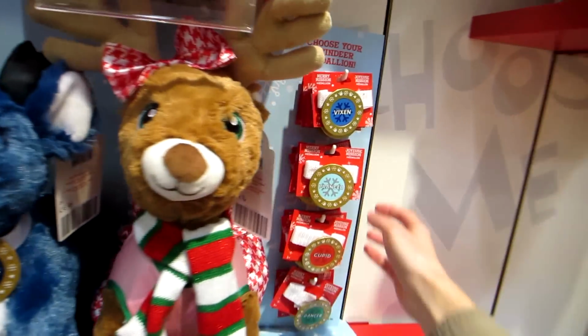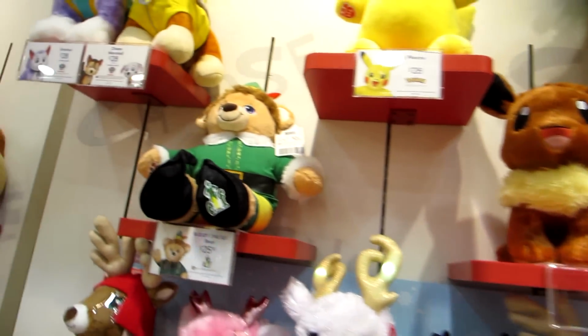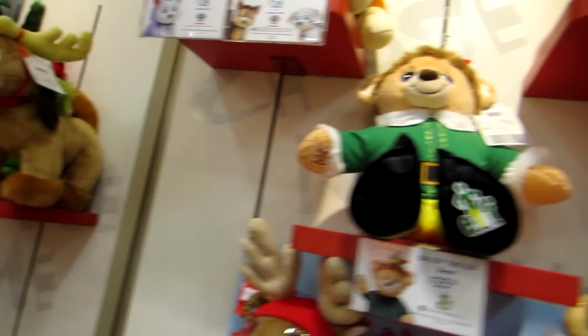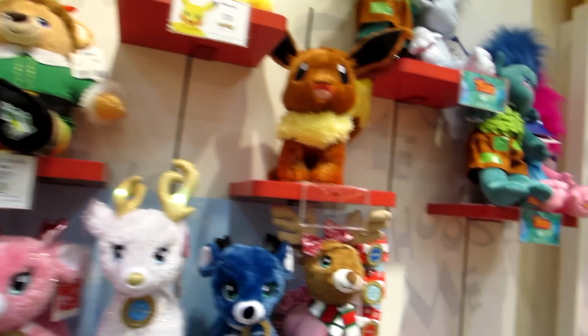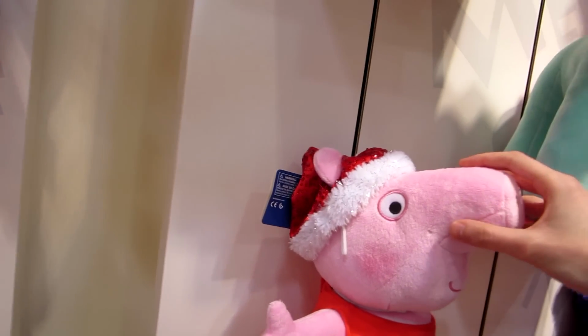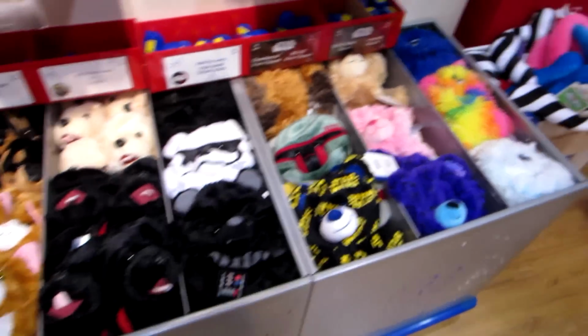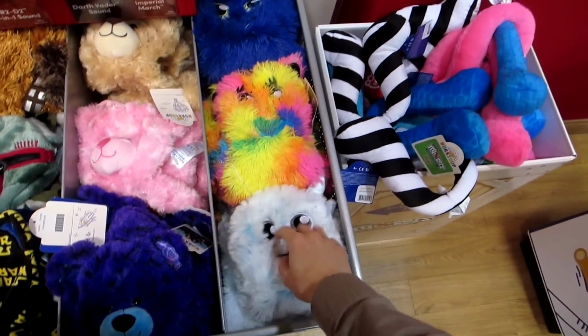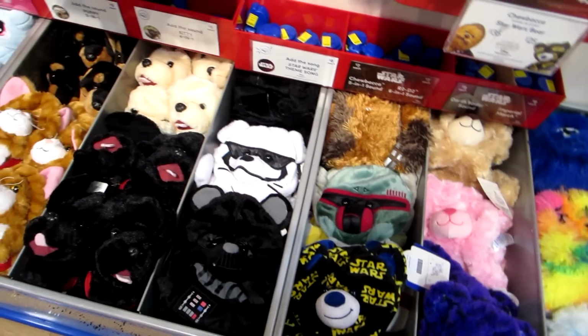You can get little name badges, but I'm not gonna get a name badge for mine. They have Buddy the Elf for a Christmas one, and they also have the Grinch ones for Christmas. Or you can make any of them Christmas by putting on one of the Christmas hats, like Peppa Pig. Look at that awesome Christmas hat, which I think I might get for my deer. They have this little guy that I love, and they have the other little mixers, descendants.